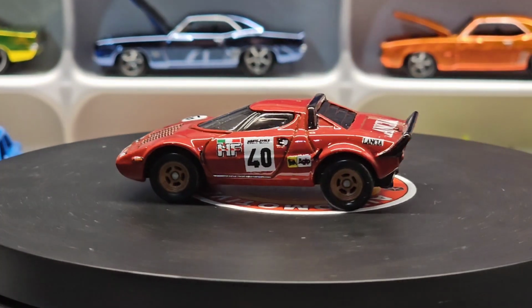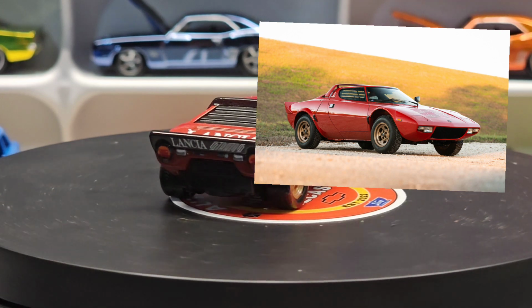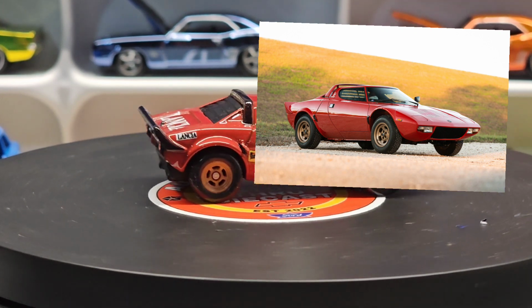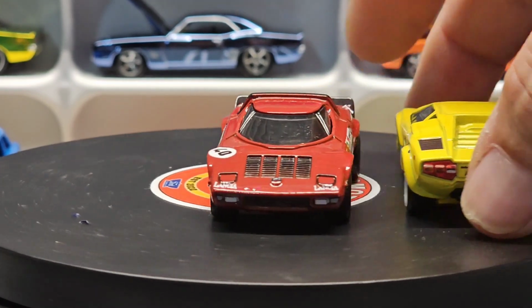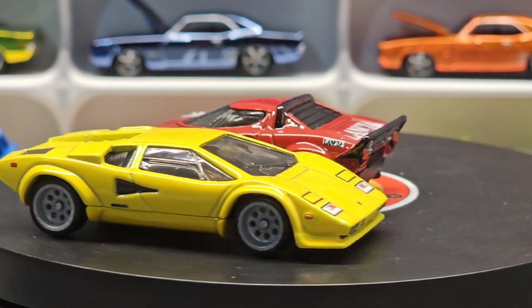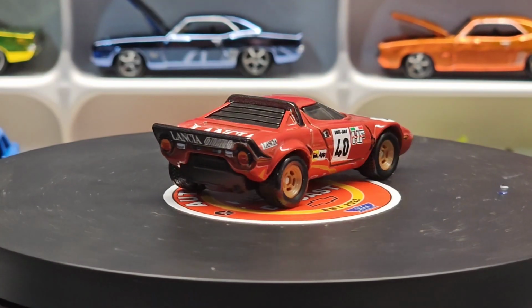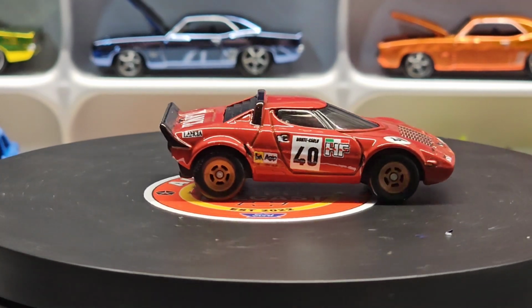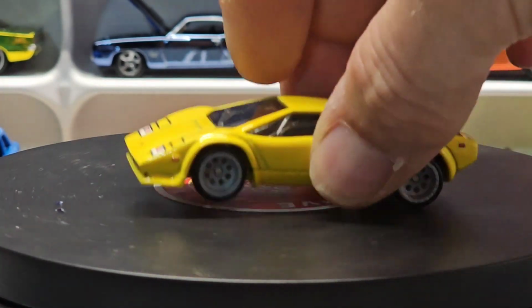So here's the Lancia. Like I said, it seems small, like they got the scale wrong. I mean, here's the Lamborghini next to it. And I thought they were around the same size cars, but I guess they're not. So there's the Lancia. And then here's the older Lamborghini.